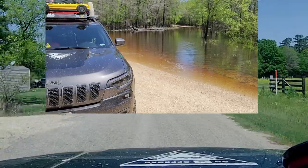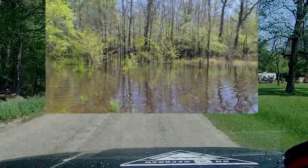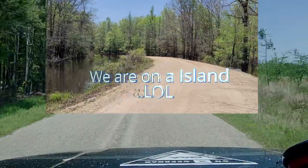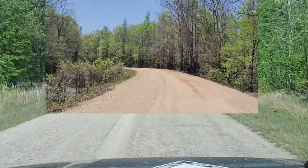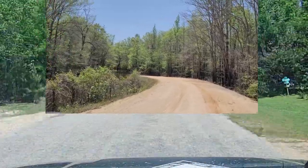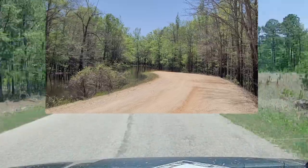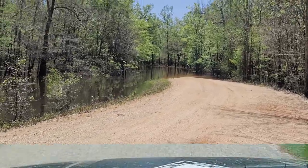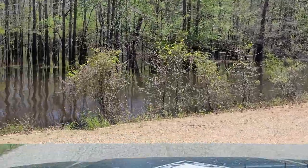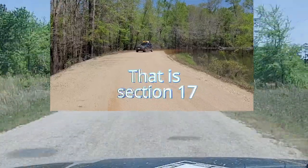Well, we had quite the water crossing here. Pretty swampy through here, but I don't think we're going to continue. This goes to an island, as you can see up here, it gets even deeper. Can't even see the side of the road here. So this is in the line for us. We cross just to have to cross right back.